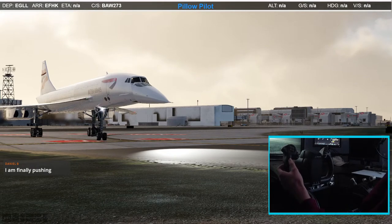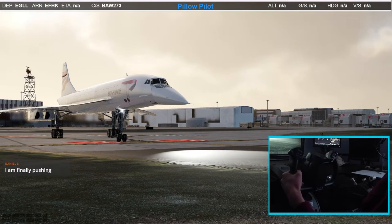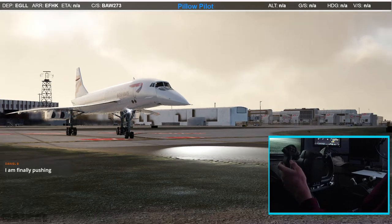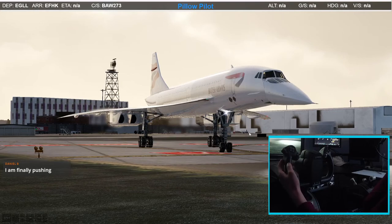Problems-wise, X-Plane 12 runs and performs better than X11. The clouds aren't yet there in X-Plane 12. Yeah, it does. I think that'd probably be a fair thing, Jared. I think that's probably right.